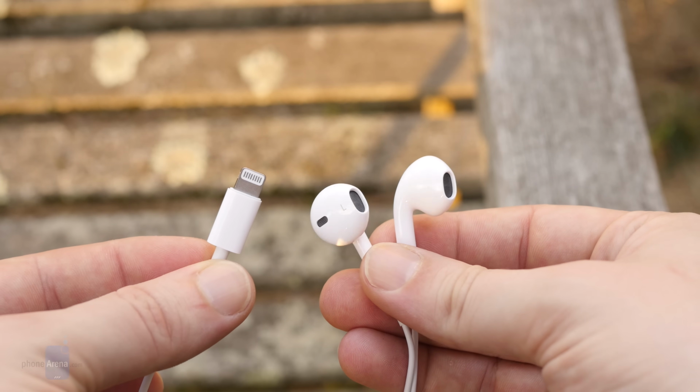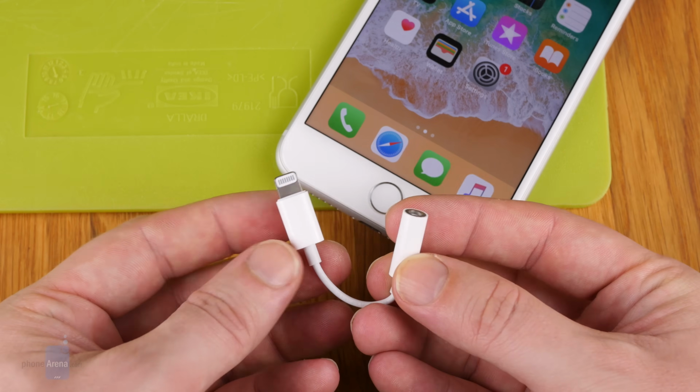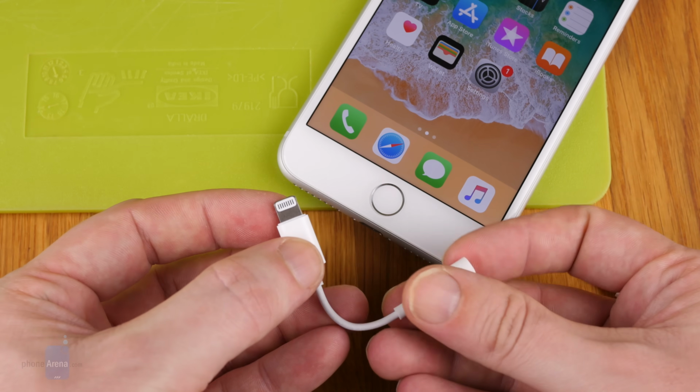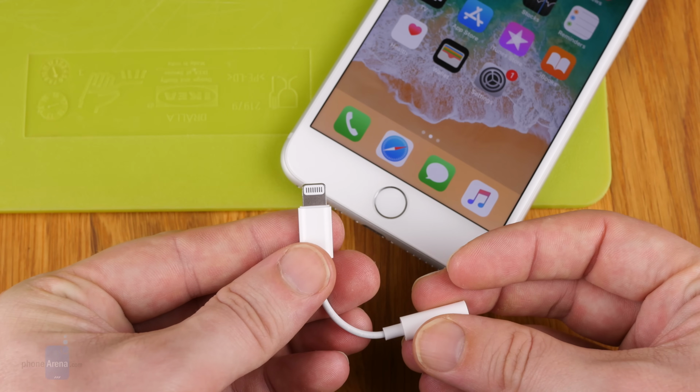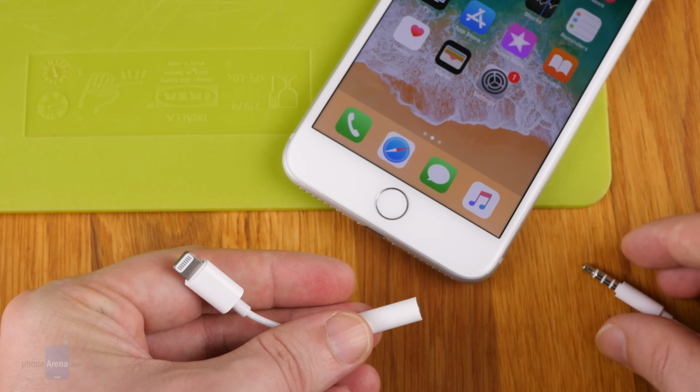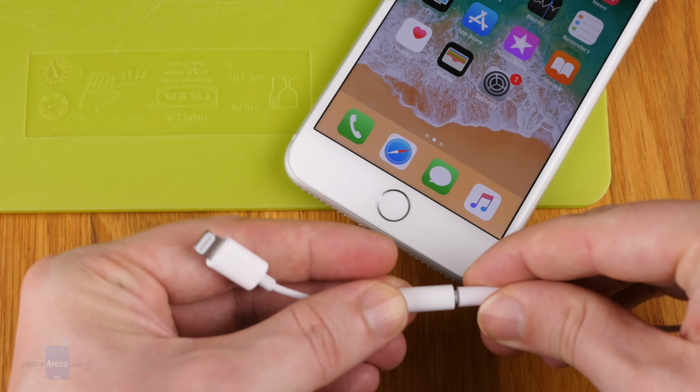Apple hooks us up with another pair of Lightning-equipped EarPods that sound as nice as they did last year. It just sucks that we can't use them with all our other hardware. And we like that Apple's still throwing us a bone with an adapter for existing analog headphones, even if we're continuously worried about losing it.